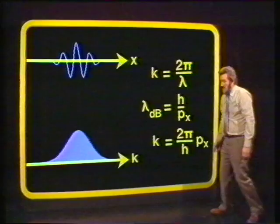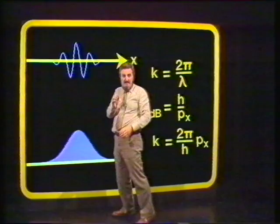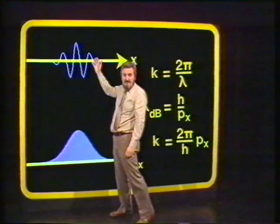Now, what about the top graph? Well, it's obviously telling me something about the position of the electron. But I must be very careful how I interpret this. What's the connection between these mathematical waves and a real object which has mass and charge like an electron?